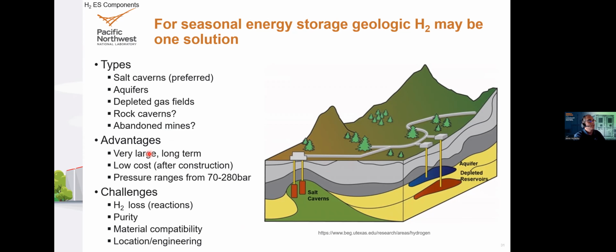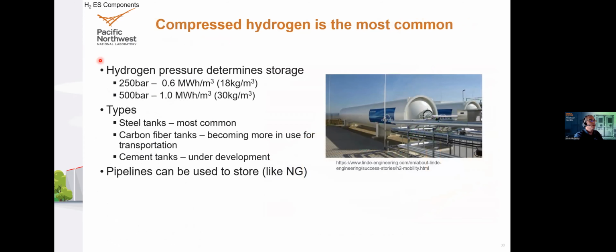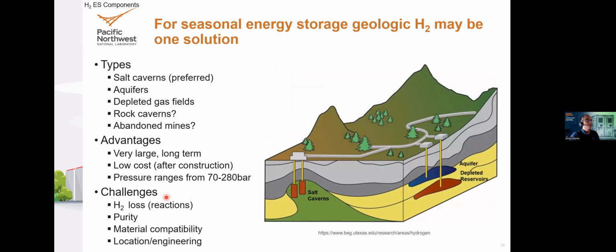Of course, the advantages for geologic storage is they're very large, they're long-term. After you make them, they can be low cost. Typical pressure ranges go from 70 to 280 bar. So I refer back to these energy densities. The challenges, of course, are the cost of engineering it, locating it, and making sure, if you want to convert existing natural gas pipelines and geologic storage, about material compatibility challenges, and then making sure your hydrogen stays pure, and then hydrogen loss, because there are different ways it can diffuse through, or you can have some reactions there. Hydrogen is a very small molecule, so it is harder to contain than natural gas.